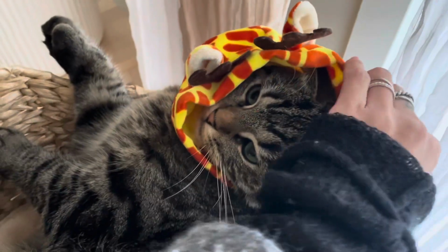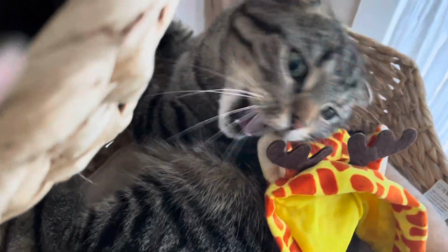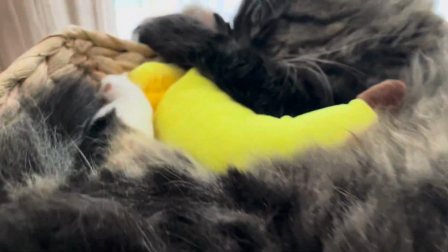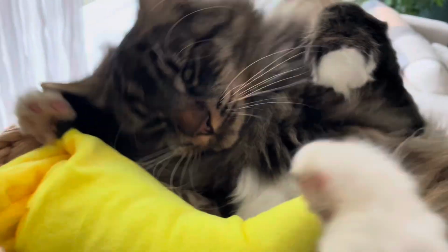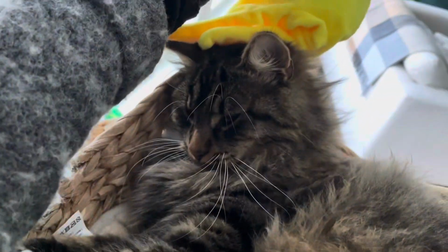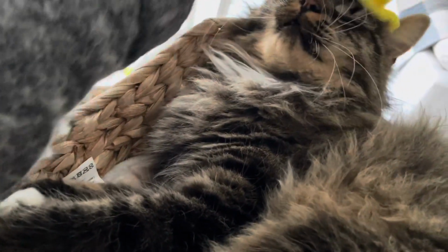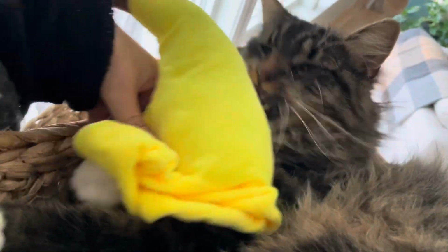Hey, kitty. You want me to take it off you? Here you go. You playing with it? Now, can I put one costume on you, Sky? Can I put the costume on you? He doesn't want me to put the costume on him. But let's just envision you had a banana on top of your head. You just want to play with it? Yeah, okay. Hey, sweetie, are you okay?